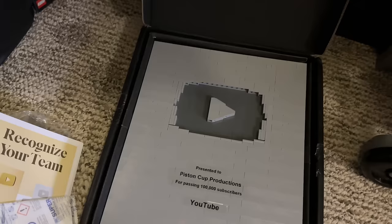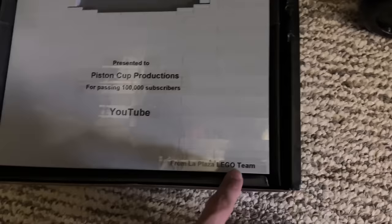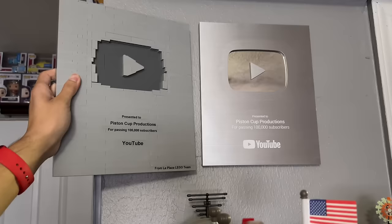There we go. Lego YouTube play button. Oh yeah, it's awesome. Local Lego store made it for me. There's La Plaza Lego team. It's awesome, man. I mean, it's a 1-to-1 scale replica. I think I had posted this once on my community page, but let me show you all just how close it is in scale. Ta-da, look at that. Yeah, the same exact size. They really nailed it.